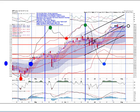When that slope rolls over, it doesn't necessarily mean that the price is going to collapse. It's just no longer climbing at the same rate that it achieved before, and it may simply be slowing down, and you've seen that in a couple spaces there.